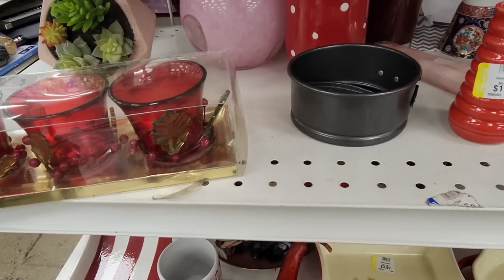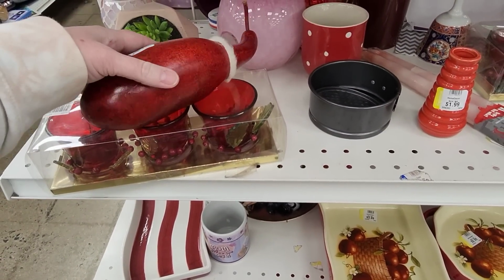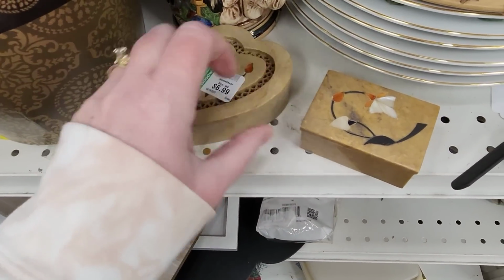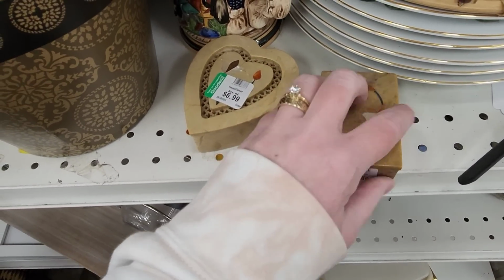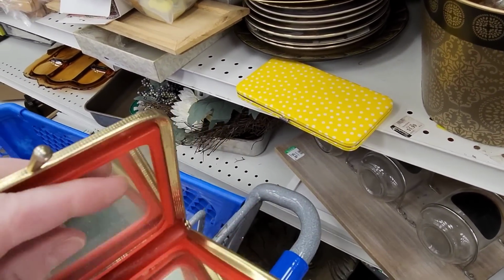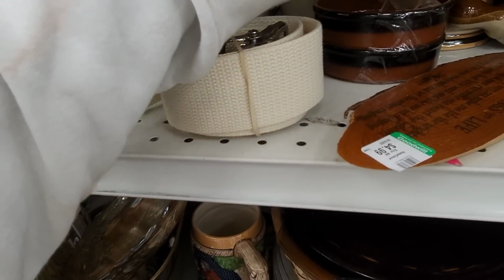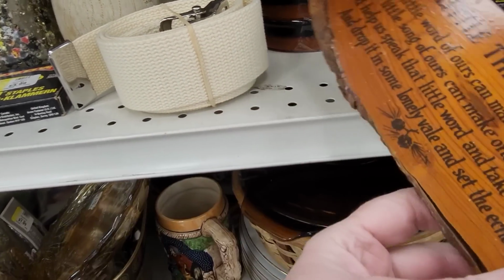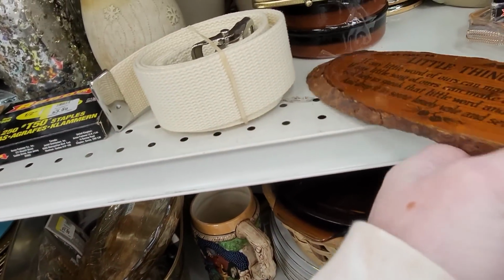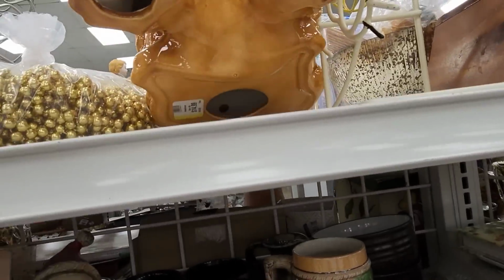Oh, here's a board for Santa. It's neat. Look at that. Wow. $6.99 and $4.99. That's crazy. Oh, it's a mirror, compact, fancy. Things I like. And this spaniel dog is so cute. Yes, $15.